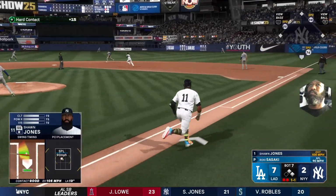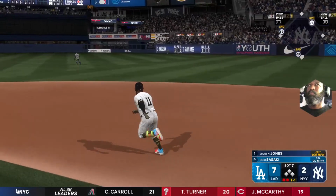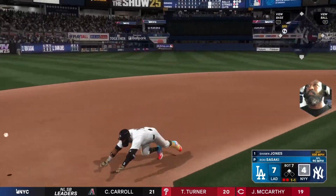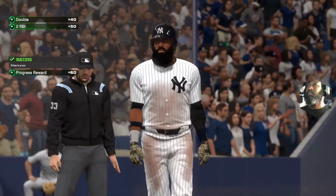This one smoked. Could be trouble. Coming home. One run is in. The relay throw, and he's out. Cut down, and that ends the inning.